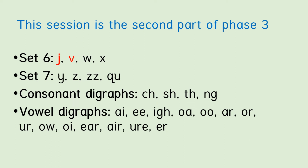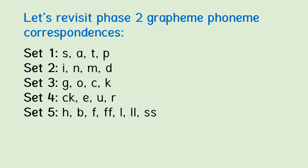So we're moving on in phase 3. Last time we learned J, this time we're learning V. And we're sort of working our way through these. Each time we learn one, you'll see that it turns red. When we do revisit, just a quick reminder that we'll go over all the previous graphemes, and you'll see all the ones that we've recently learned added into that pack, just to make sure they revisit and get that confidence as they go through.